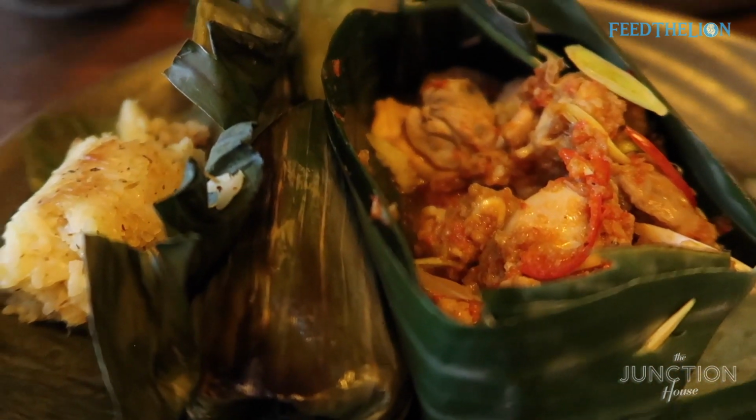It is divine. This was a very lovely and unique dish. Not something that I've ever tried before. I would give this dish a 4.2 out of 5. In terms of flavour and complexity, definitely up there.